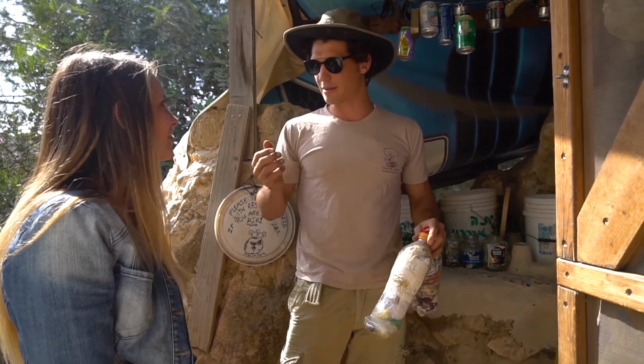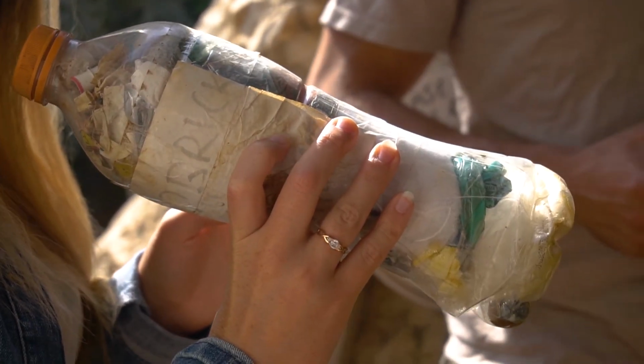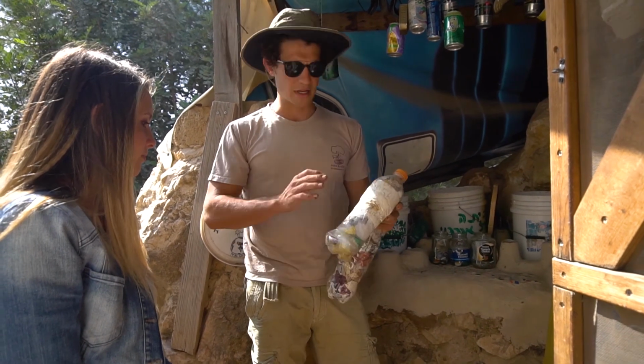So everyone has plastic wrappers, all sorts of waste that we generate. But by stuffing it together, condensing it into this bottle, we create a value-added product. Now we can use this for construction in any sense of the word.